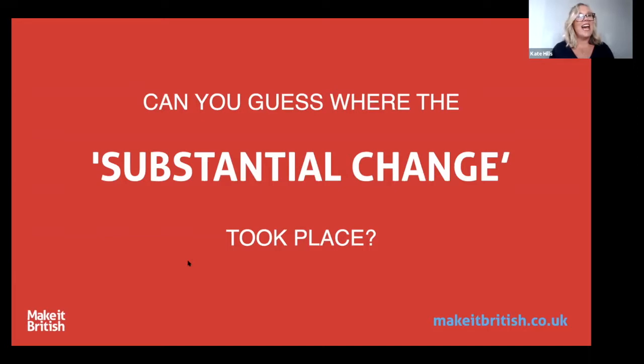Just going back, while you're all getting ready to write in the chat, Shona Walker has made a very good point in that Harris tweed is also protected. So that's very true, Shona. Thank you very much. That's a great example.